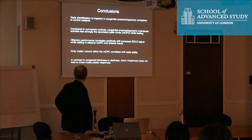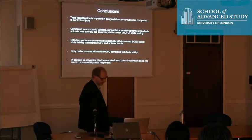And finally, in contrast to congenital blindness or deafness, olfactory impairment does not seem to lead to cross-modal taste responses in the areas.